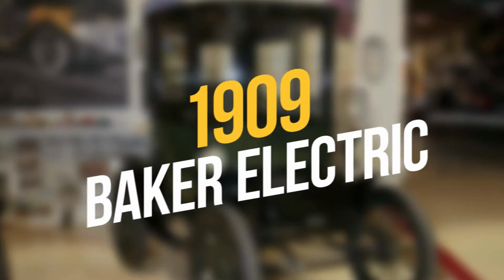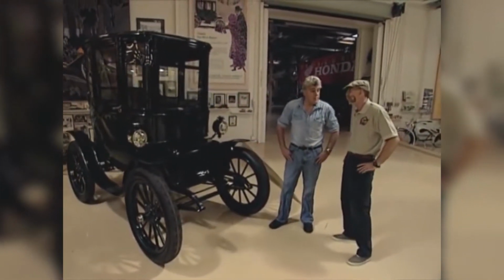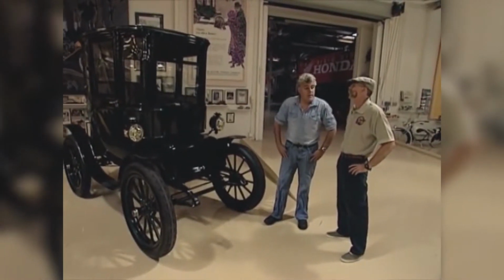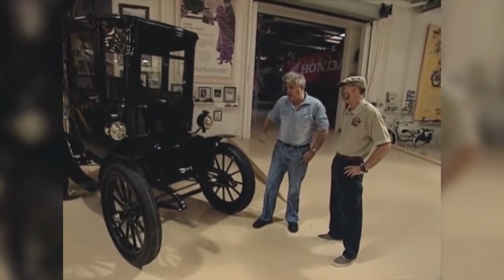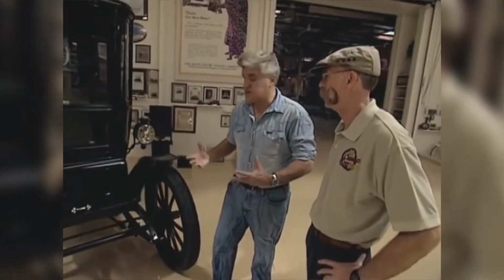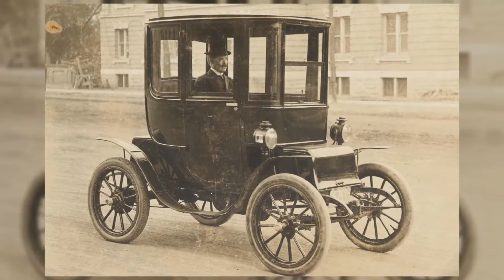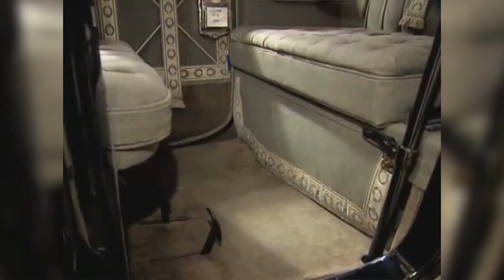Number 14. 1909 Baker Electric. Even though it's more than a century old, the Baker Electric drives totally silently like any modern electric vehicle. Made by Baker Motor Vehicle Company, unlike other early cars, the Baker Electric needed no cranking, had no gasoline smell, and was essentially maintenance-free. In late 1910, the Baker Electric was quite luxurious and priced at $2,800.